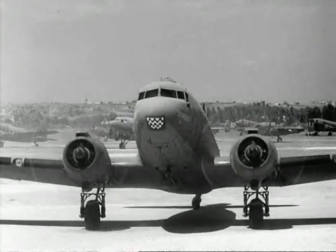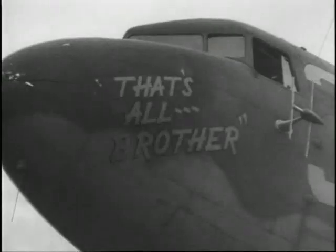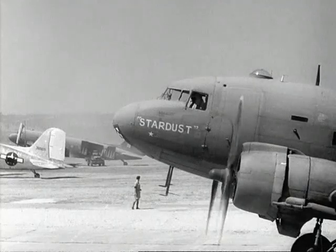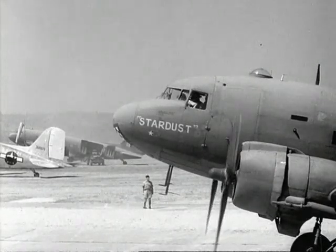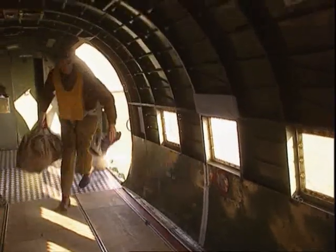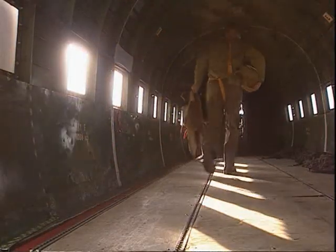To the British, it was the Dakota. To the Americans, it was the C-47 Goonie Bird. But it had plenty of unofficial names as well. I named my aircraft Y, W-H-Y question mark. Why do we have to wake up at 4 o'clock in the morning? Why do we have to haul gasoline? Why do we have to fly through all types of weather? But you just carry out the mission.